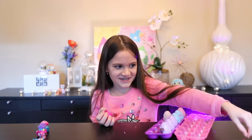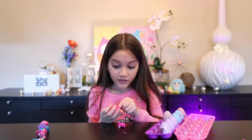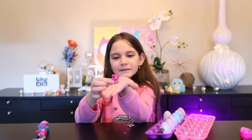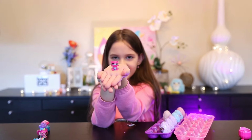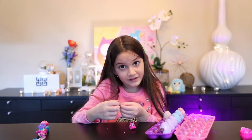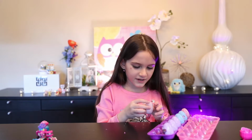What is this? What is this little guy? There's a paper. It came with a sticker. That is so cute. Hold on. Oh, look at him. This is the cutest thing ever. Oh my god. And let me show you a little sticker. It looks like a space lollipop. I don't know. But it looks like a space lollipop to me. Like that. Okay, let's open the next one.